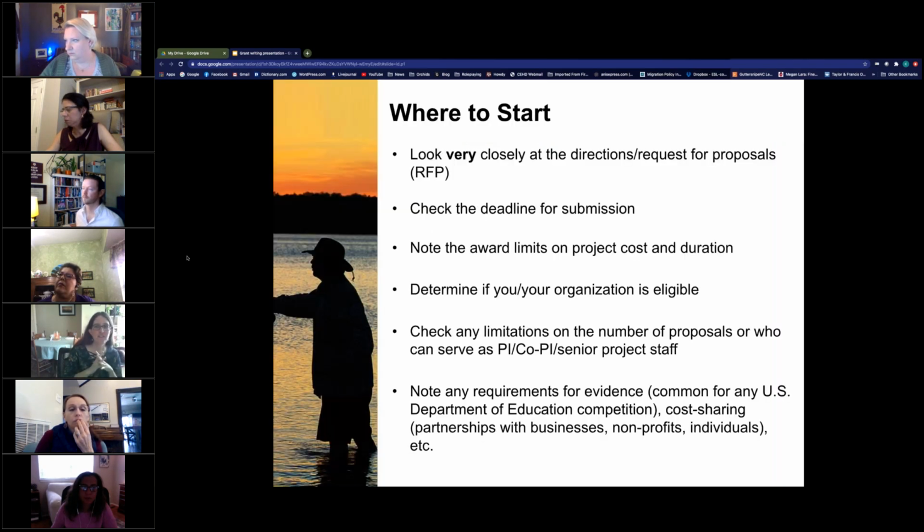So a good place to start, always, is with the directions. As I mentioned, grants.gov will put out notifications of when new competitions become available. So you're going to want to look for the RFP. The RFP is going to lay out everything, but the most important details to look at in the beginning are your deadline and the award limits for the cost. So how much money is the grant, or are they setting the limit for the grant? What's the budget?